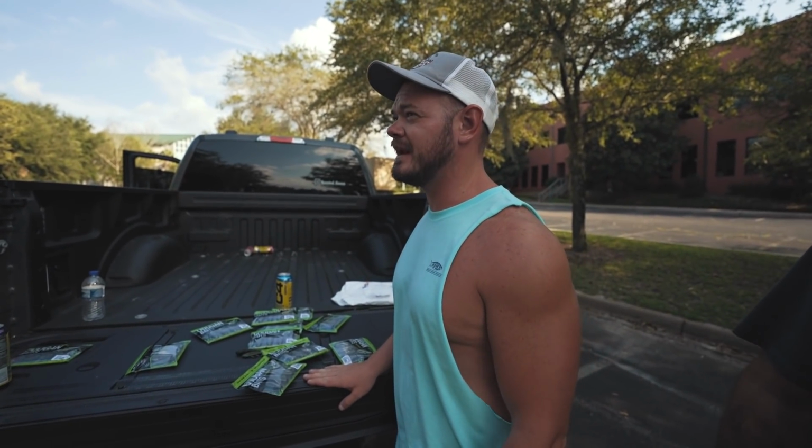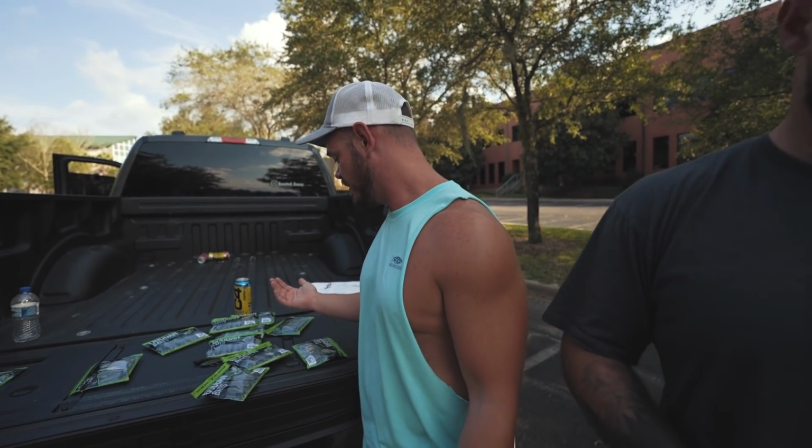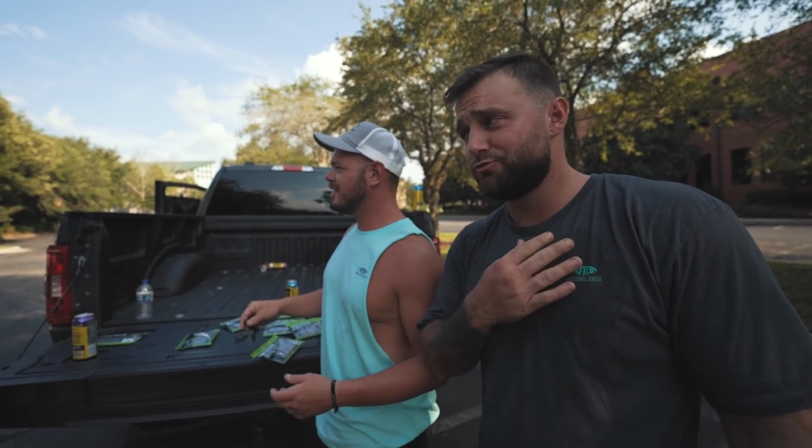I think we pretty much covered everything we needed to cover for the most part for this brand new Googan bait. There's not too much to talk about. It's a really soft plastic, it does what it does.